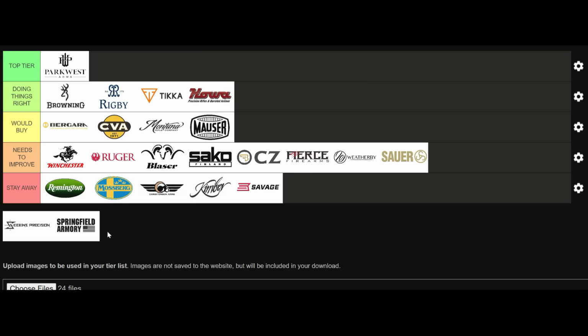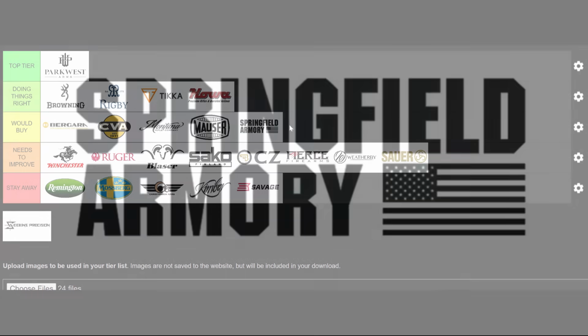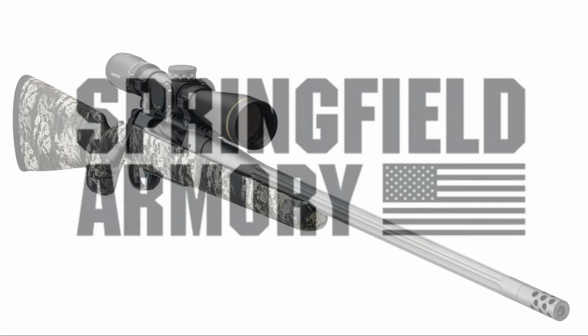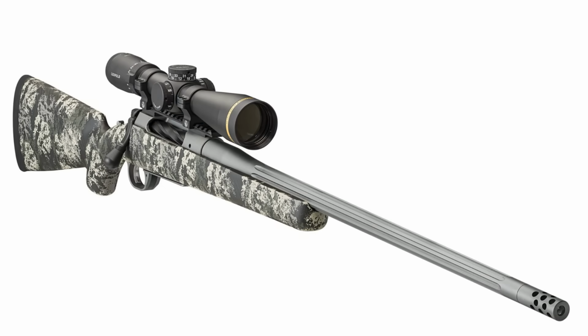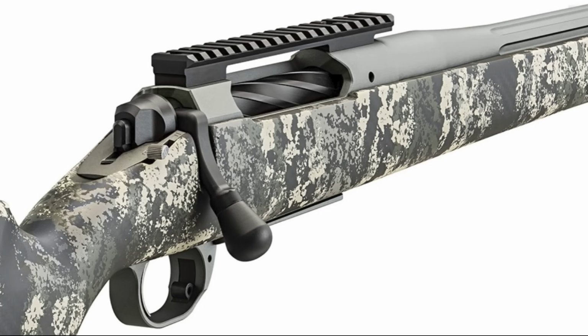And next, let's go back to America and talk about Springfield Armory. I recently got to shoot a Springfield Boundary rifle, chambered in .308 with a 20-inch fluted stainless steel barrel. And I brought some of my generic 308 loads from home with the 168 grain Sierra Match King that I use in my AR-10, and it shot 2 5-shot groups at a half minute of angle. The action was smooth and the rifle had no issues.